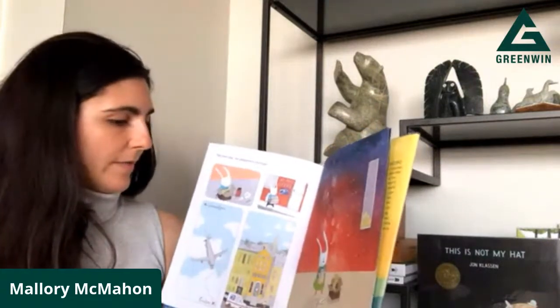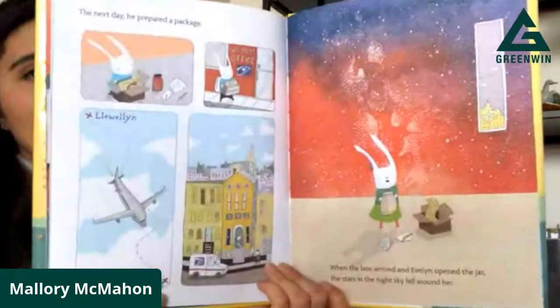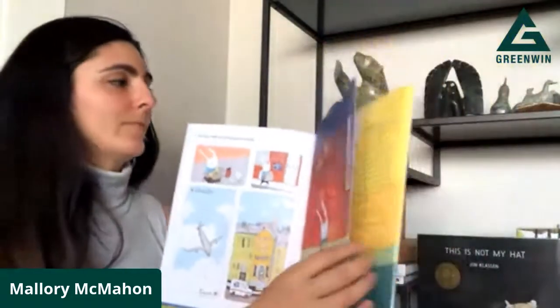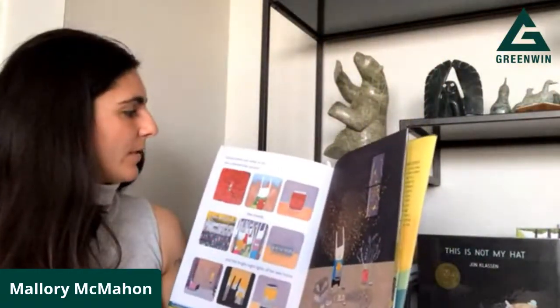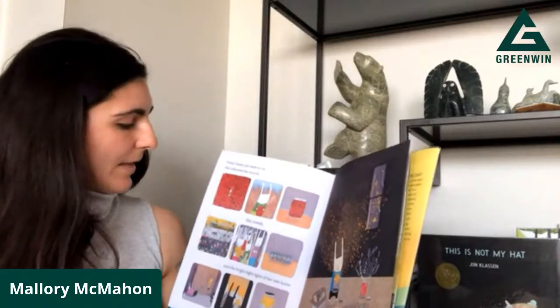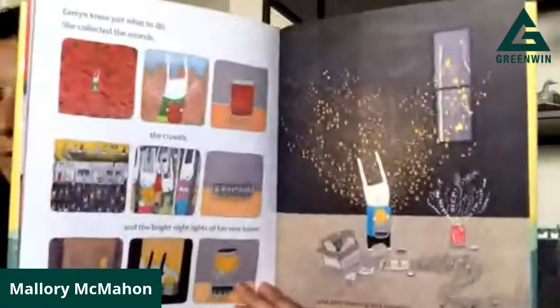When the box arrived and Evelyn opened the jar, the stars in the night sky fell around her. Evelyn knew just what to do. She collected the sounds, the crowds, and the bright lights of her new home. And she sent them all to Llewellyn.